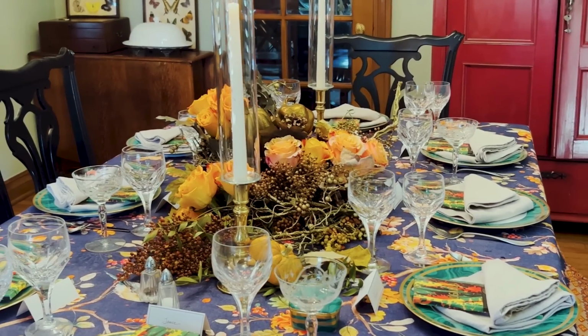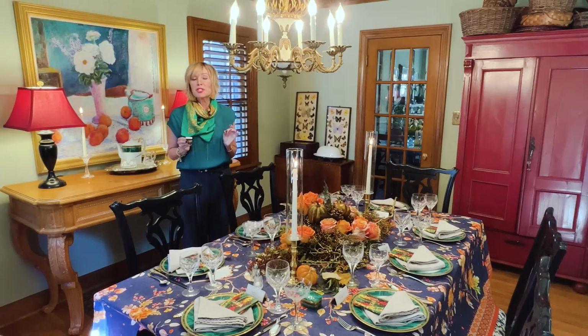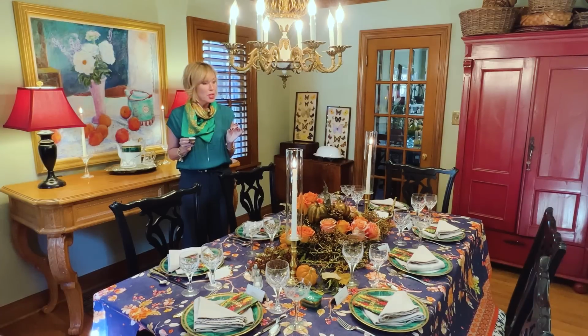So let's talk about how this table came together from the very beginning to the very end, what some design inspiration muses were for me, and then also some really great design tips. So let's just decompose this table and see how it came together.